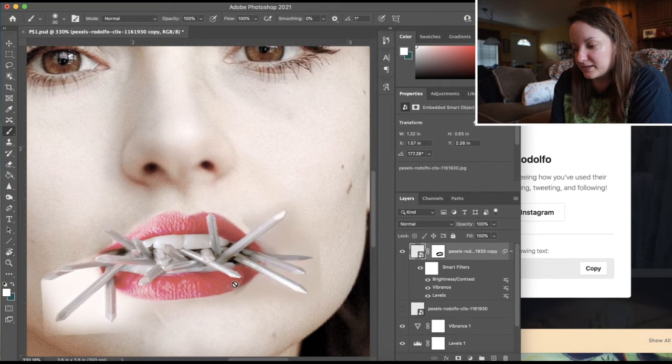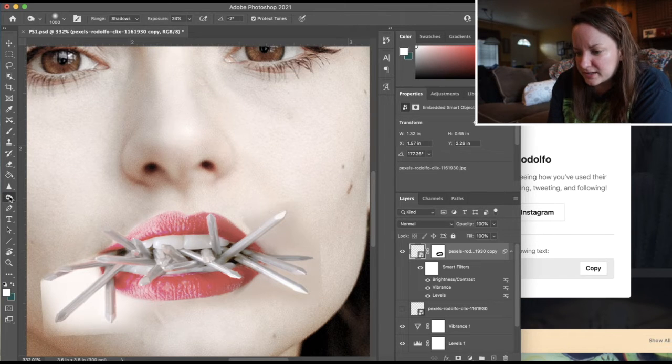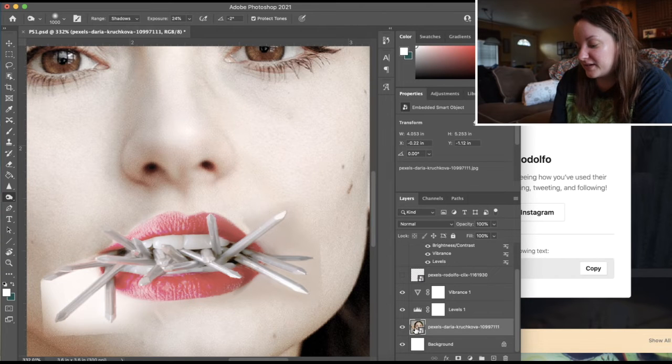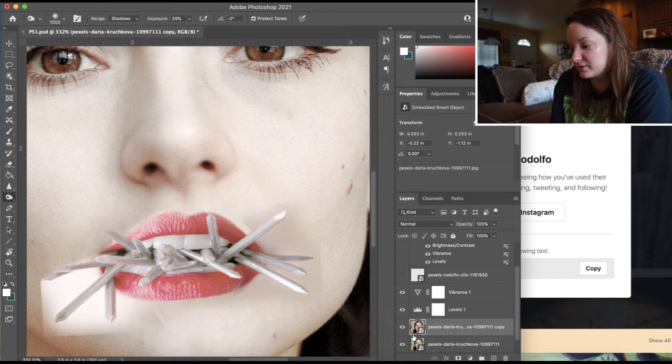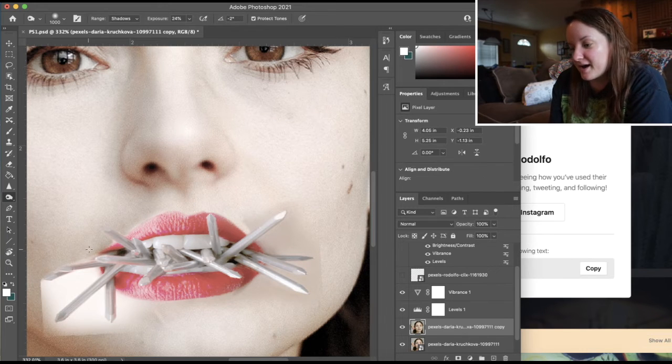I would go around and clean it up a little bit more. Another fun tool is the burn tool, I think is what it's called. It's this little fist thing. It darkens stuff, so you can darken the shadows, the midtones or highlights, and set the exposure amount. This can be really helpful if you want to make something pop, like on her face, which I'm going to do a copy of just so I have the original. It'll ask to rasterize it, which is fine.